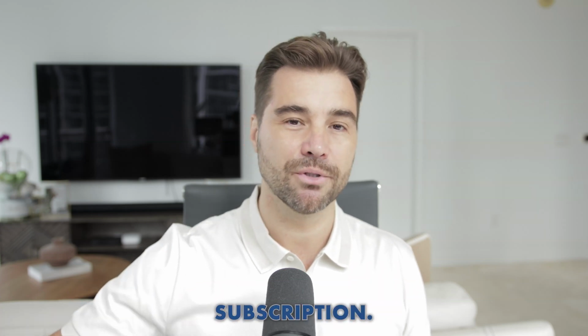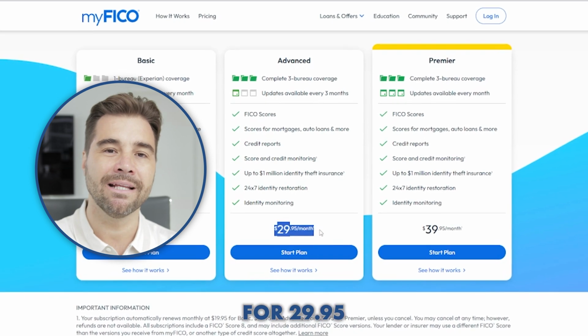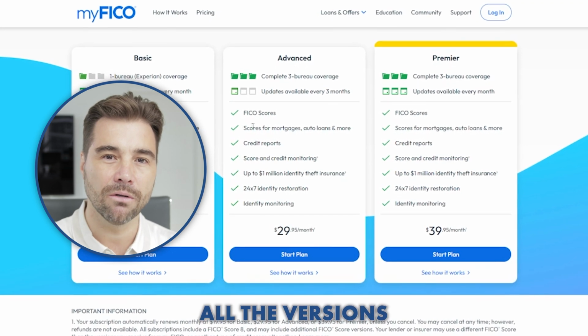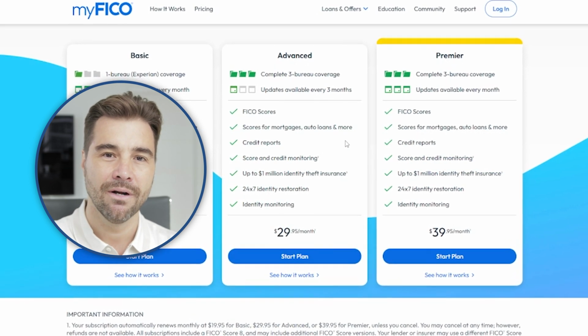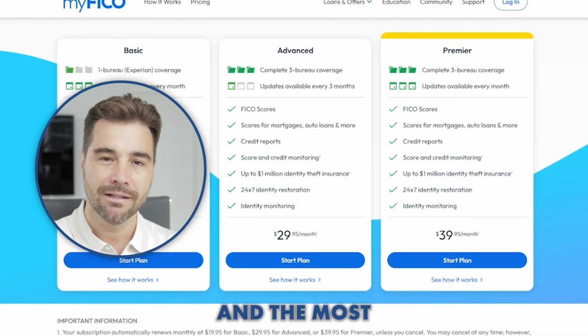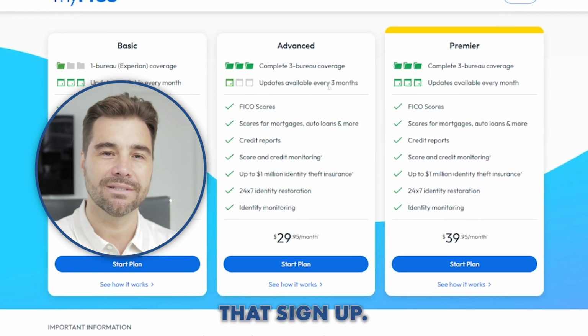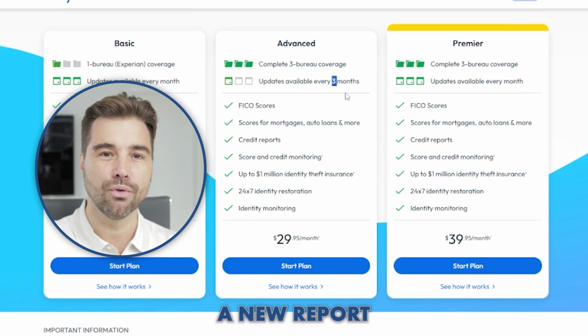get from a subscription. You have two options depending on how often you transact. For $29.95 a month, you get access to all the versions of the credit scores that they have there, including the auto version, the credit card versions, even the newer versions, and the most valuable version, in my opinion, the mortgage version. You get all those scores at sign up. Then every quarter, you get to pull a new report and scores.